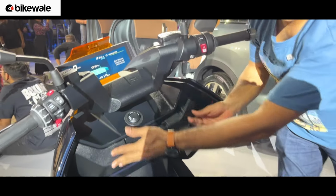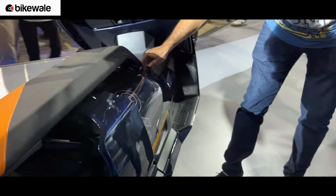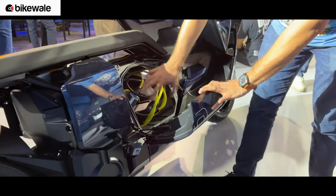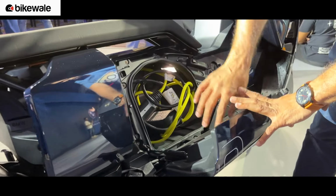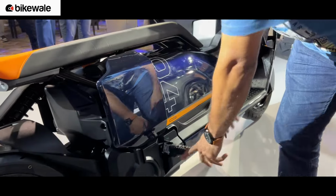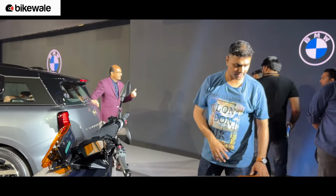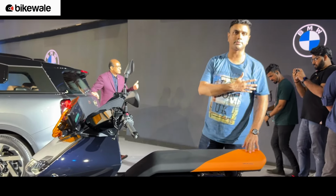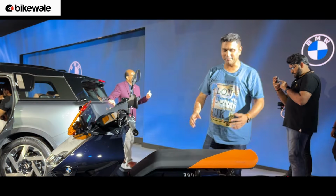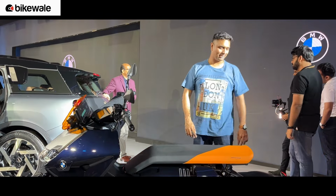Let's move to the right side now. And you have this little storage area over here. You open this, you can fit in a charger, and you can also place a helmet inside. This is the room for your pillion to sit on. Again, there is a lot of space, and a little scoop over here to prevent somebody from sliding behind, so you can sit with a pillion. But then, as I said, the person will probably have to grab the rider and avoid falling behind.